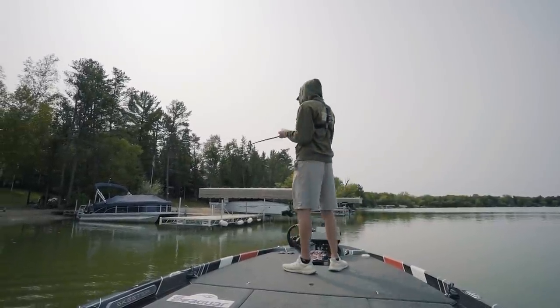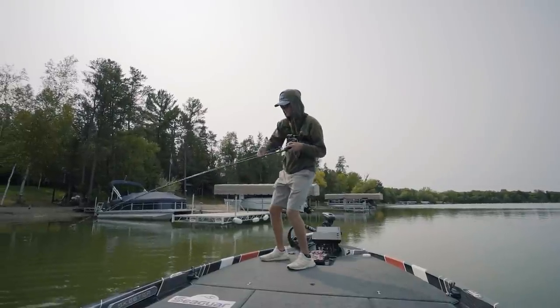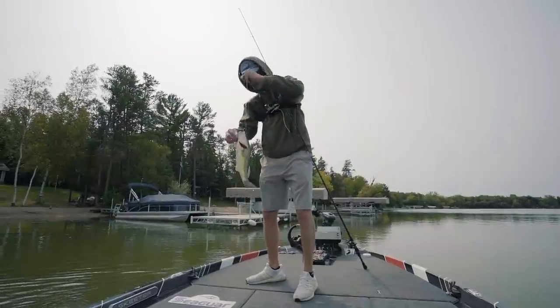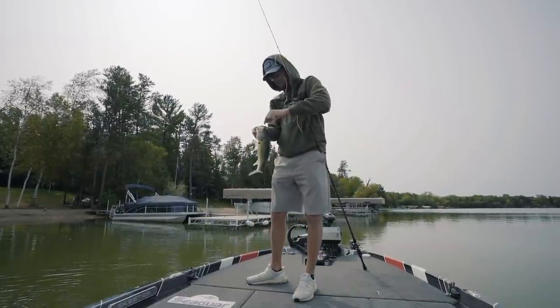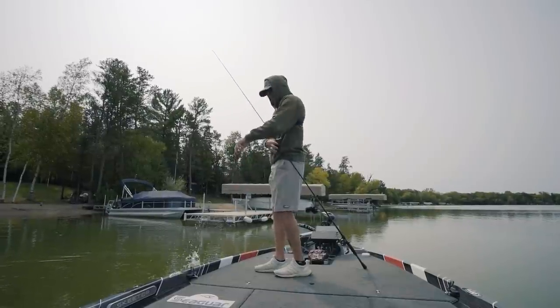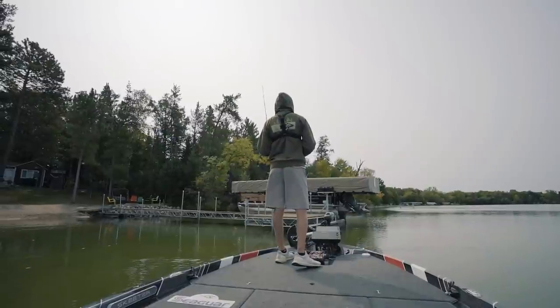I don't know if he's big or not. He is not big. Gosh, these fish fight so hard in this lake though. Bring him in here. I don't think he'll cull. And if he will, it'll only be by ounces. So we'll get him back in the water, see if any of his friends are fired up too. Uh-oh.